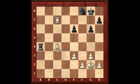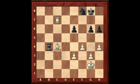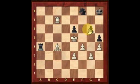The king waltzes in now into the position. h4, f4. So there's no e5. Rook's beautifully on the 7th. The king is heading for f6. It's beautiful. There's nothing black could do. This infiltration. Fantastic attacking piece on f6. Brilliant.